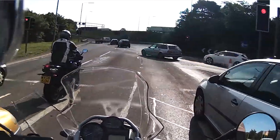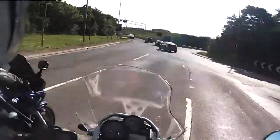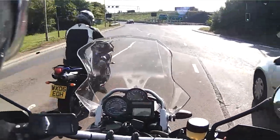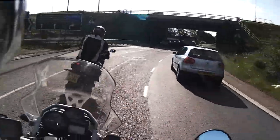Little bit of filter in there next to a 600 Phaser. I think that's an ex-pupil of mine actually. Come on matey. He knows the next set of traffic lights, he's anticipating them.